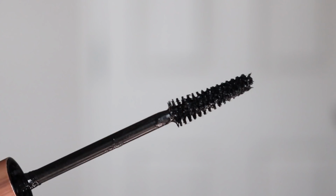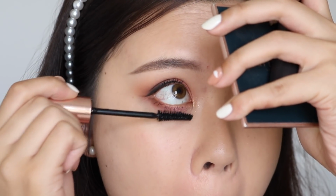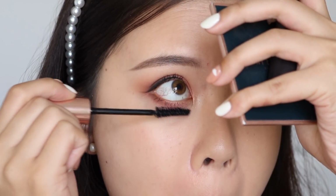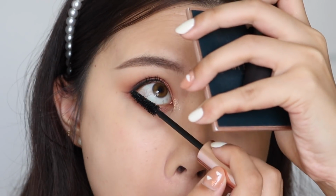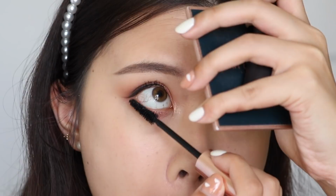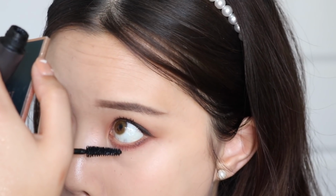So the wand is so easy to coat the lash because it has a curve like a banana. My eyes are extremely curved. They're not very straight. They are quite curved, and this is just so easy to apply mascara on the lower lash line. And the formulation coats your lashes so evenly, but it lengthens and separates them so well. And on the lower lashes, that is stunning.